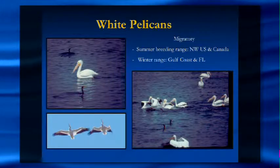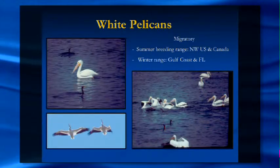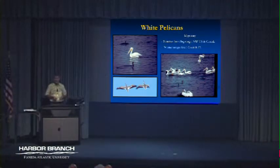And they're interesting because they don't dive like brown pelicans do. Instead, they tend to flock the fish together. And on some sort of unknown cue, when one of them says go, they all just open up their bills and try to scoop up the fish. It doesn't seem to me like it would be a very efficient way of doing it, but they're very successful at it. The birds are even bigger than our brown pelicans.